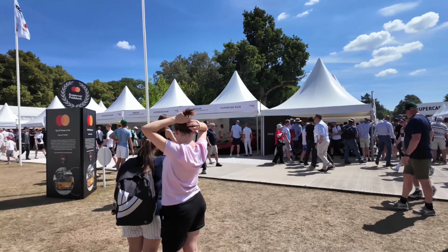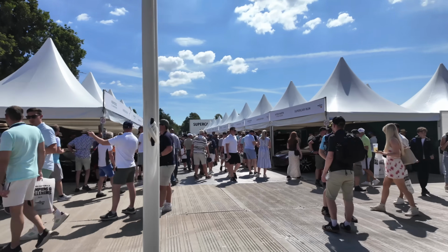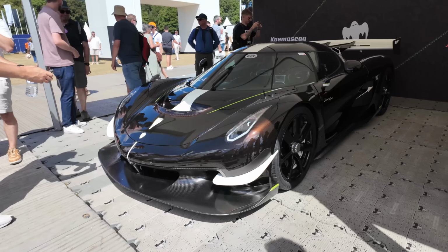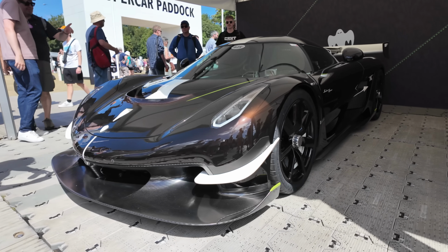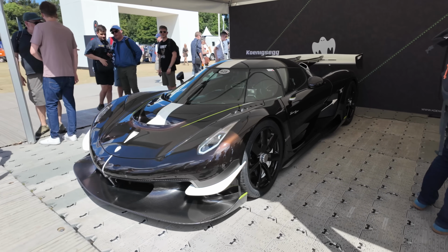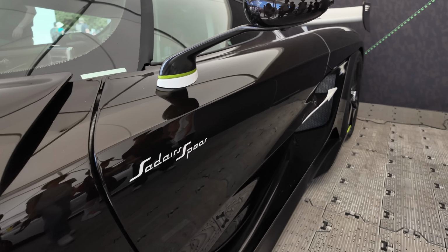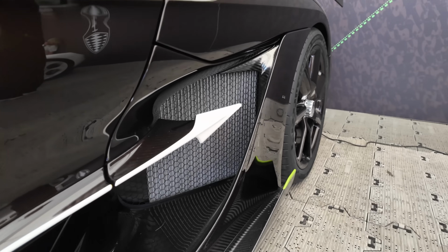We are headed to the supercar paddock now, but it is so busy, it's going to be hard to film the cars, so we might have to come back later in the video. The latest from Koenigsegg, the Jesko Sedair Spear, limited to only 30 units. It now makes 1,625 horsepower out of its 5 liter twin turbocharged V8, and it also weighs a little bit less. Look at that Spear logo.